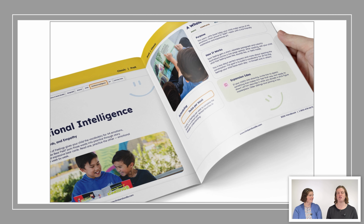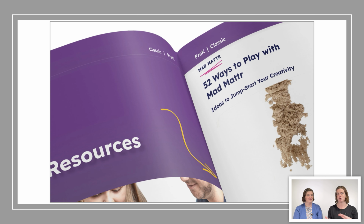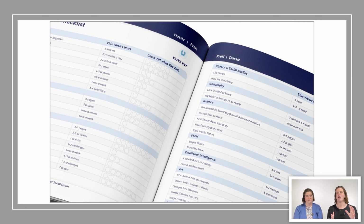Last off, we include in each kit a Timberdoodle handbook. Now, what this basically will get you is a short summary, an idea of why we included it, or how we expect you to schedule each product that's included. We also include access to your online scheduler.